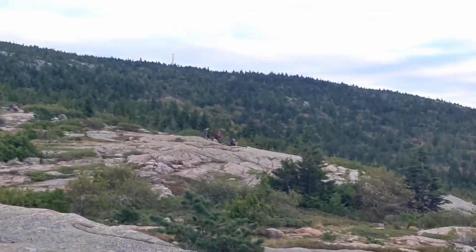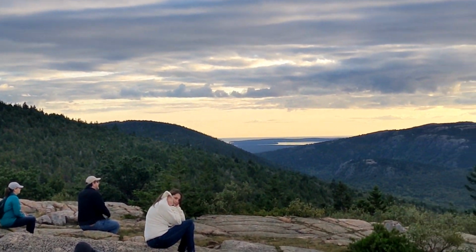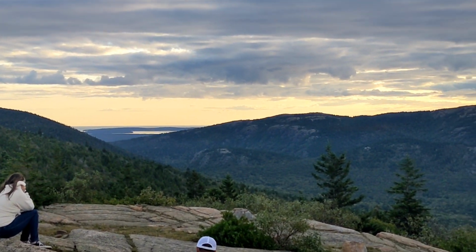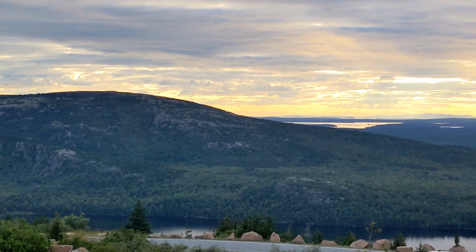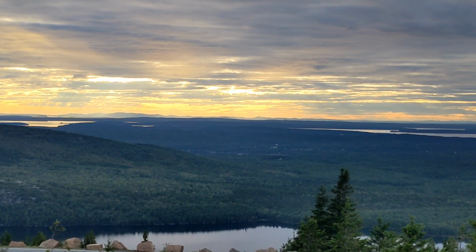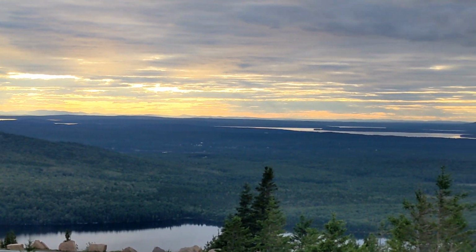We can't see over here. I think from up on Cadillac Mountain, you could probably see more over that way. But it's still lovely. No complaints. I hope they find that guy. It's going to be prettier than I thought it was. I was worried it was just going to be all gray.